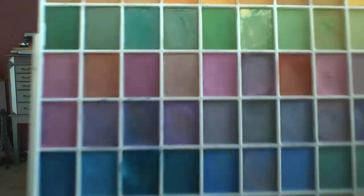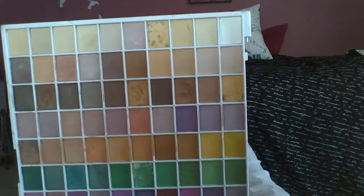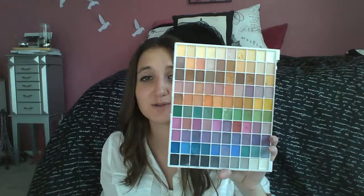Now, I'm not saying every one of these shades is going to be perfect, and the packaging certainly isn't. Mine's broken. But some of the shades in here are absolutely beautiful, and there's such a wide range of shades as well that it's just really fun to play with and to get some new and different looks out of it. It's not something that you're probably going to want to wear every day unless you go for more of the neutral side of this, but like I said, they're not the best quality eyeshadows.